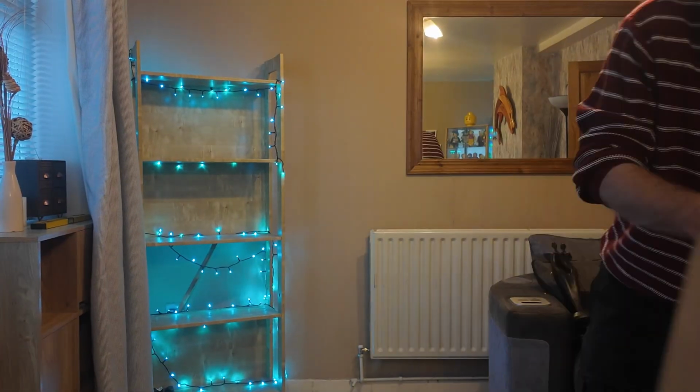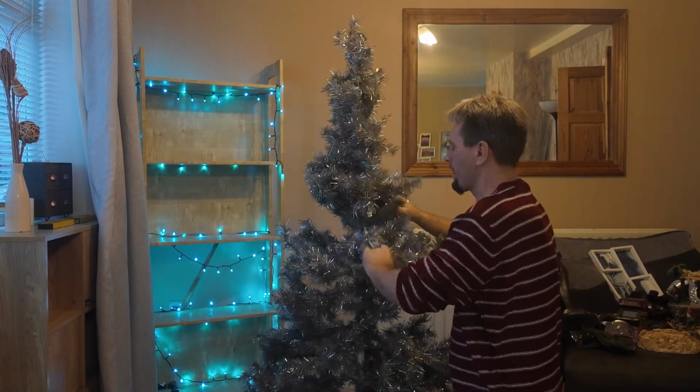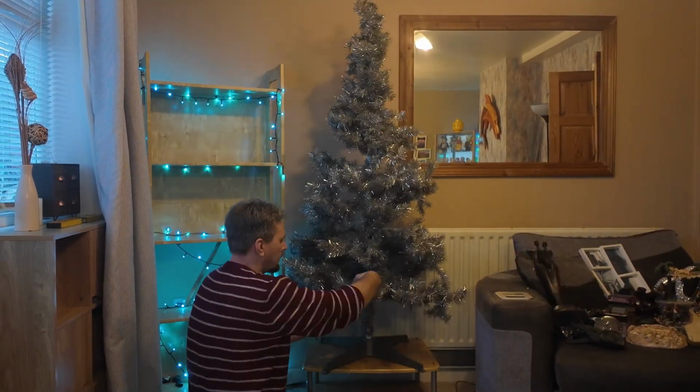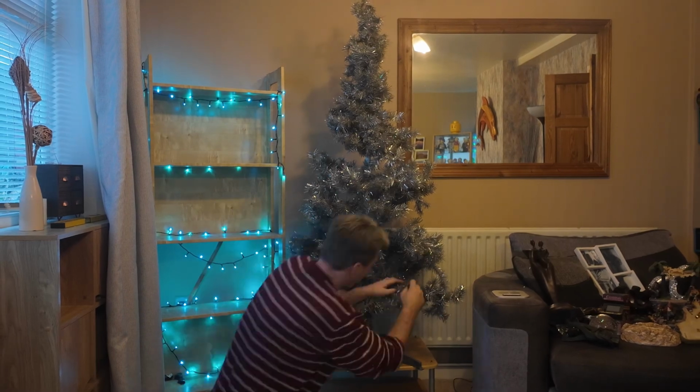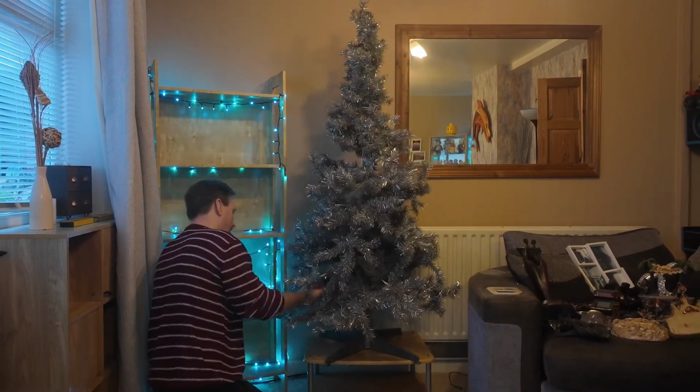First of all, the actual Christmas tree. I think I bought this years and years and years ago from Wilko's way after Christmas for like 50p or something like that. A lot of the decorations are built up over the years. Some of these haven't been my colour scheme, but in the end, I've got all these decorations, so why not put them out? Just saves me going to get more.